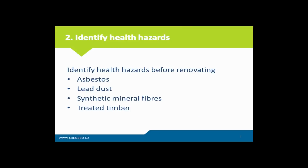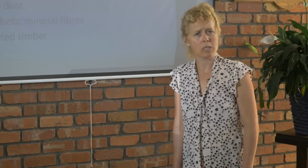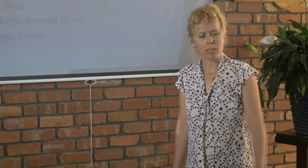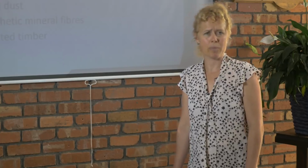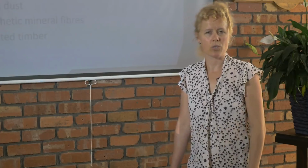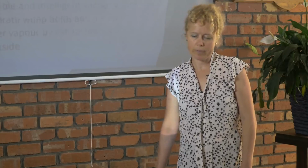Synthetic mineral fibres, many of these bats are also hazardous to human health. Many of them can cause lung-related issues and silicosis. Treated timber, CCA timber, copper, chrome, arsenic, also again very toxic. Can be an issue when it's on decks or playground equipment, children's equipment, because when it gets wet, of course, it can come to the surface, and then of course you can track it into the house through your shoes and your feet. So that's something also to be mindful of.